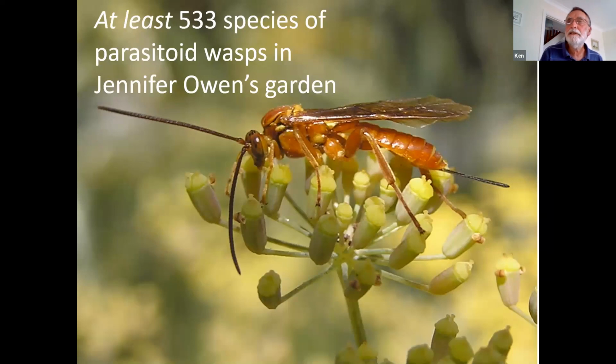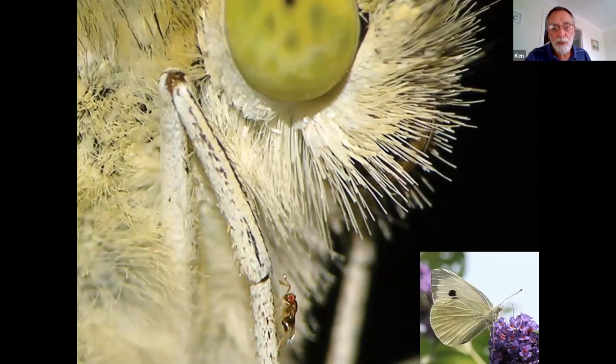At least 533 species of parasitoid wasps. I say at least because actually she only caught and identified them for 3 years out of the 30 years. And had she carried on for longer, she would certainly have found more. And these are most amazing creatures. This one pictured here is a big one, but mostly they're very small, which is why they tend to get overlooked. So here's one of the smaller ones.